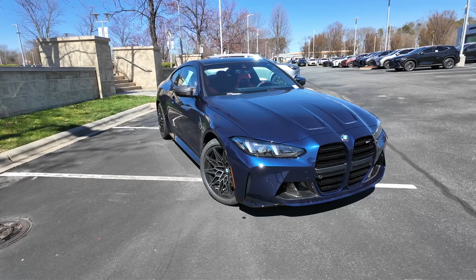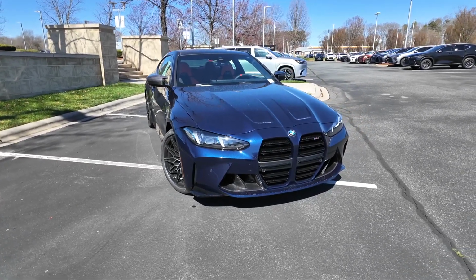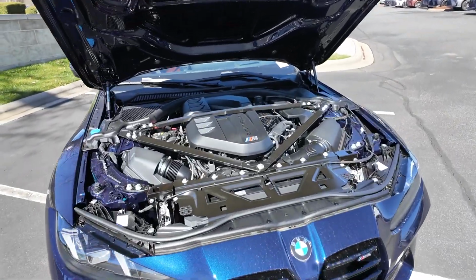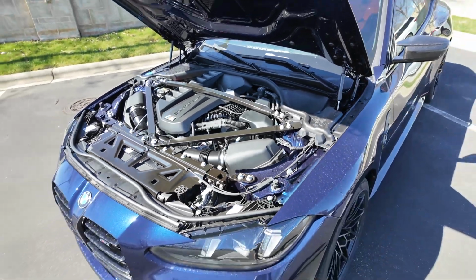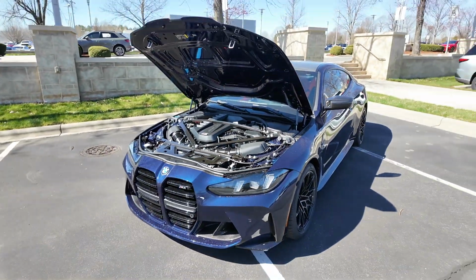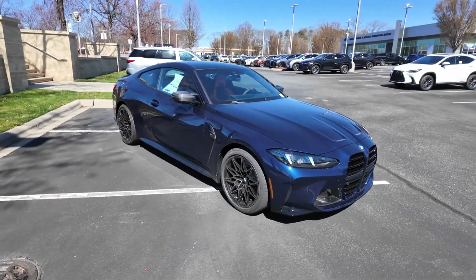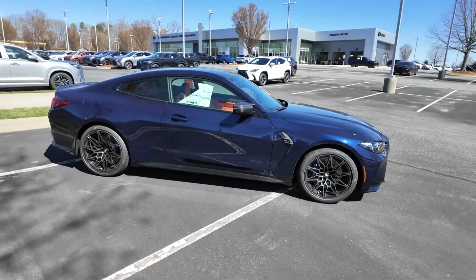This M4 is finished off in Tanzanite blue metallic. Its MSRP is just over $93,000. Now this is powered by the 3-liter twin-turbo inline-6. This model is paired to the 6-speed manual transmission, and it pumps out 473 horsepower, 406 pound-feet of torque. It is rear-wheel drive, weighs in around 3,800 pounds. It'll do 0 to 60 in just over 4 seconds.